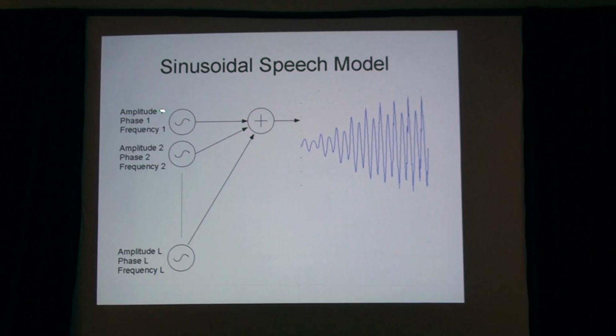So what we tend to do is we worry in particular about the frequency and the amplitude, and the phase we tend to throw away and synthesize at the decoder using a rule-based approach. I'll talk a little bit more about that later. But the most important parameters are the amplitude and the frequency. And so if you sum together this bank of sine wave oscillators, you can reconstruct something that sounds fairly close to the original speech.